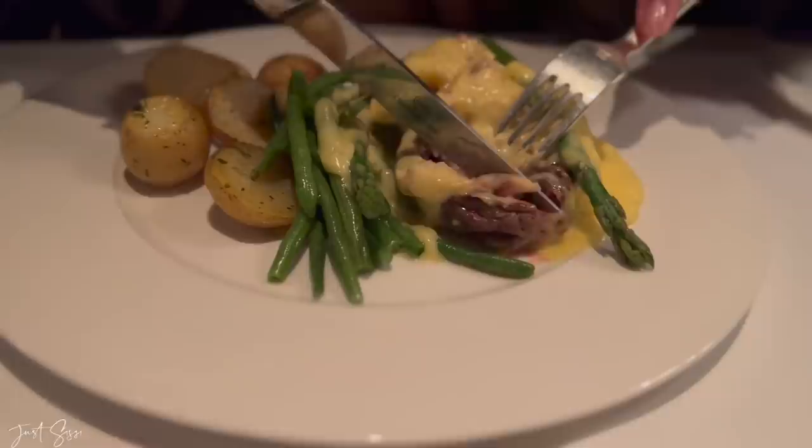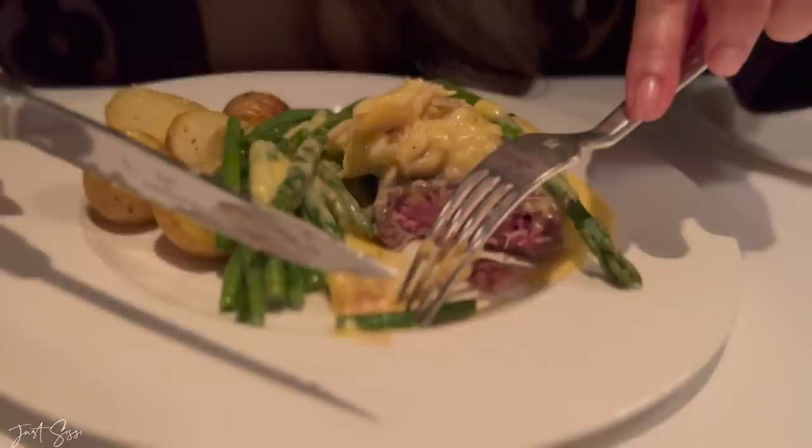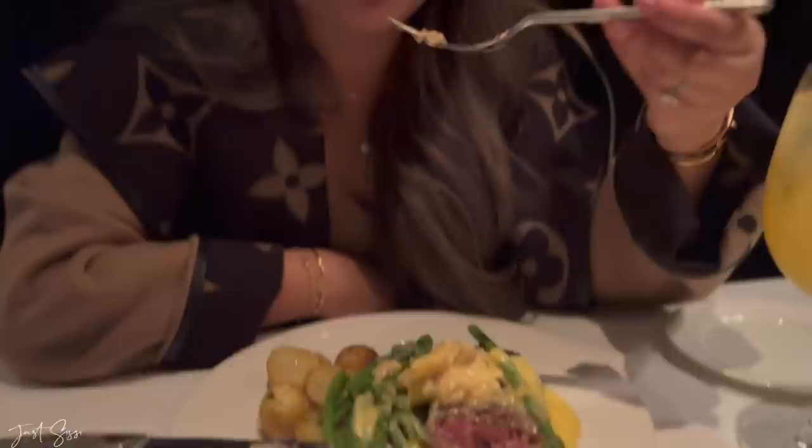Medium rare. Okay, not cutting this nicely. Let's try it by itself. Wow. That is good steak. Thank you. Thank you. Another one. Thank you. My goodness. The best steak I've ever eaten, honestly.